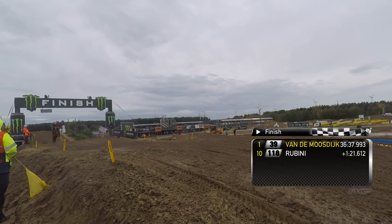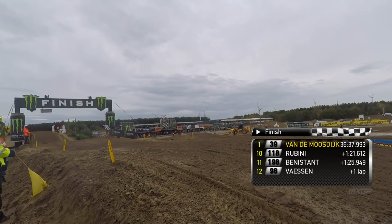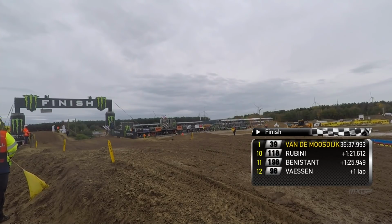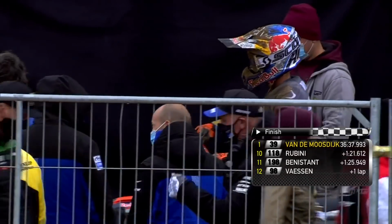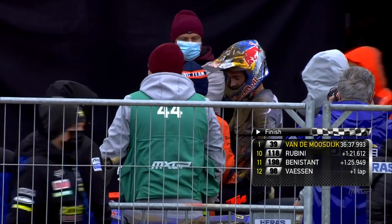Vial in sixth, faded 43.5 seconds off the lead. Very unlike the performances we've seen from the Frenchman, who has won the last 3 rounds. Spain, Belgium 1 and Belgium 2, if you like. Flanders, there he is, 6th overall today.